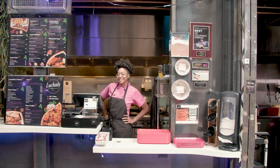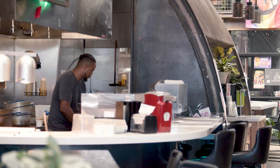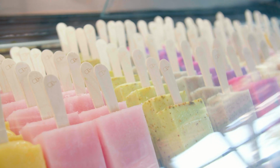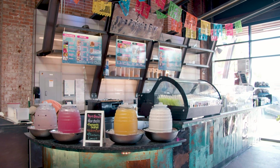So we have everything from Korean street eats, that's Anju. We have Luchals, which is soulful seafood, kind of bi-coastal American classic seafood. We have Sandwich Shack. They do phenomenal burgers, salads, sandwiches. We've got Paleta Bar. They do paletas, they do agua frescas, so juices and fruit-based popsicles.